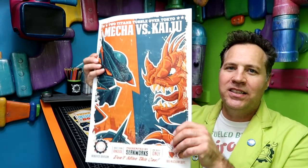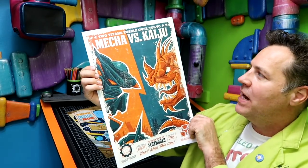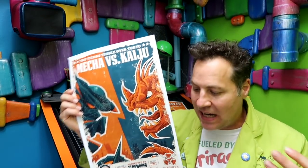So anyway, this is the first one I wanted to show you guys. This is the Mech versus Kaiju. The idea behind this is, I'm a big fan, and you'll see a running theme with some of my things. I talk about robots, aliens, zombies, all that stuff, but robots are just a big thing with me. So a lot of my prints do involve robots, specifically giant mechs. I'm a big fan of that whole genre.